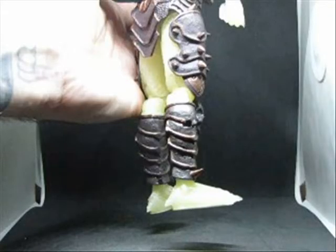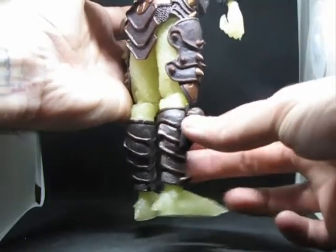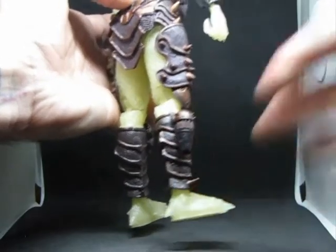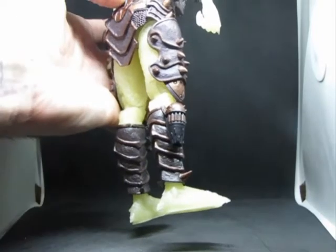Now if you also notice too, what's holding it is a peg on the back side end of the net gun, and that goes onto his left leg. So all you have to do is simply slide these pegs that mesh up with the left leg, press them into place, and there you go.